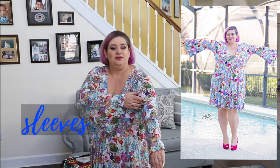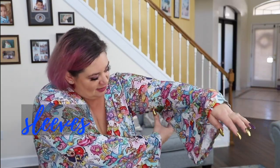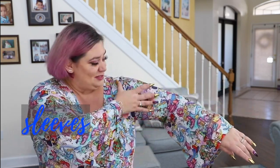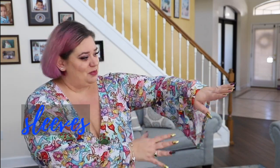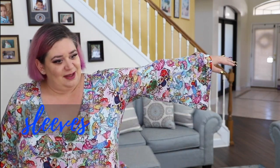It is actually made of two pieces. If you can see here, there's a seam. So this piece right here, the bell part of the sleeve, it's actually a separate piece. So that means you can mix and match fabrics. So this part can match your dress, and the bell sleeve could be a solid, could be lace. Just think about all the options. This, in a beautiful drapey lace, would be so pretty. I love it.